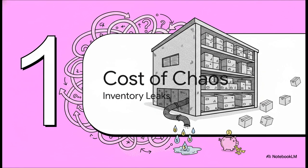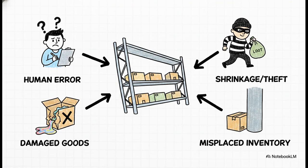Let's kick things off with Section 1, the cost of inventory chaos. There are these silent killers draining your inventory accuracy every single shift. And the crazy part? It rarely starts with some massive system failure. It usually begins with just simple human errors. Think about a missed keystroke on the receiving dock. It seems harmless, right? But that single data entry mistake cascades.